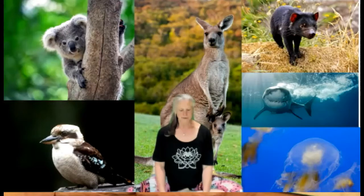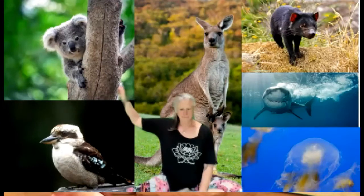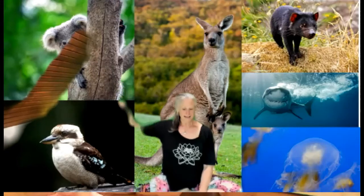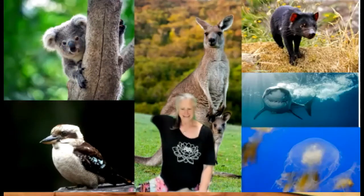What is that animal? A kangaroo. A kangaroo, or in Australia, they also have little kangaroos that are called wallabies. Wallabies, they're so cute. What's this animal up here in the tree? Koala. A koala. That's right. I can't move too much or my room will go away. Look, it's like magic.